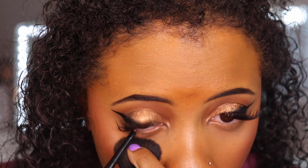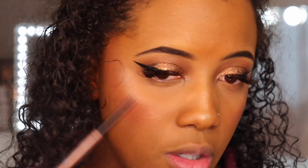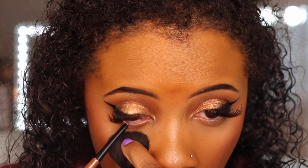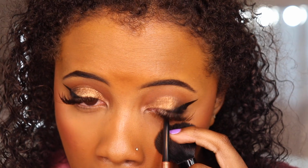Doing this glittery color here on the end. I'm not sure how it's gonna look on the waterline. You can tell the difference from this eye to this eye. It's just a little bit more reflective over here. Just lightens the eye up a little bit.